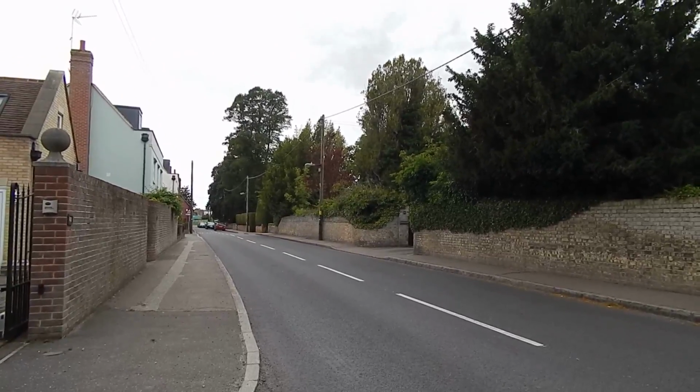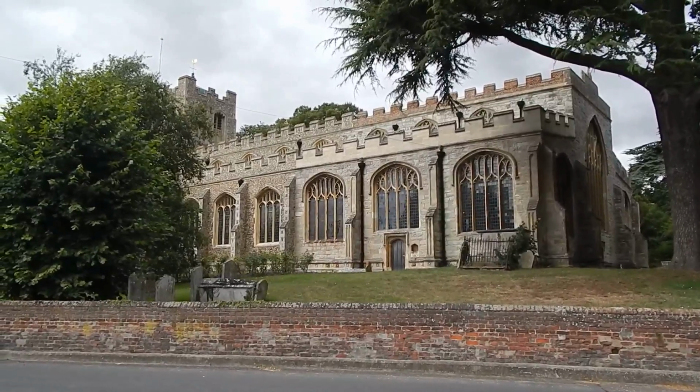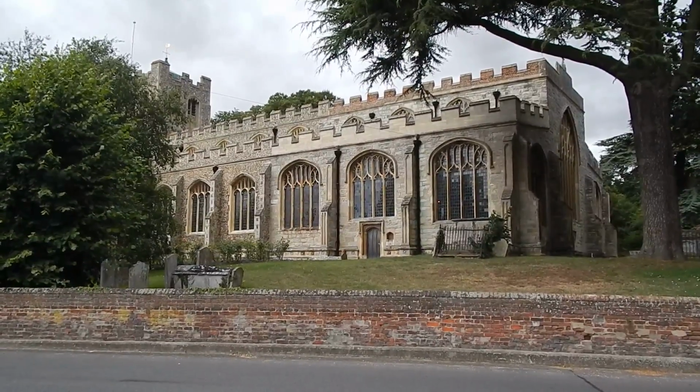Now at the road in Coggeshall. And there is the magnificent church in Coggeshall and the end of today's walk along the Essex Way.